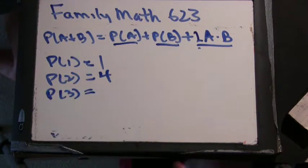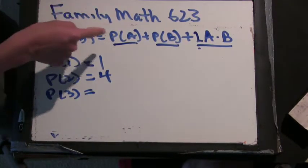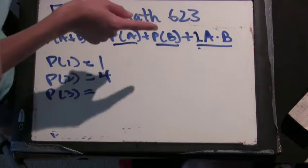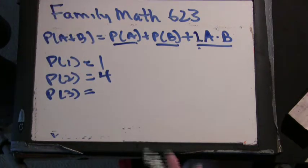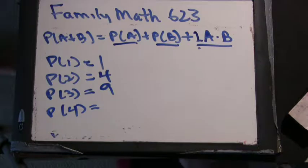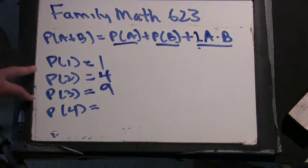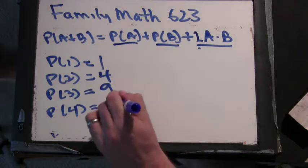So p of 3 is p of 2 plus p of 1, that's 5, and then 2 times 2 times 1, that's going to be 4. It's 9 here. Looks like it's going to be the squares. Well, let's see, p of 4. So let's do 3 and 1 first. So p of 3, 9, plus 1 is 10, plus 2 times 3, 16. All right, 16.